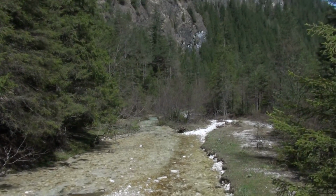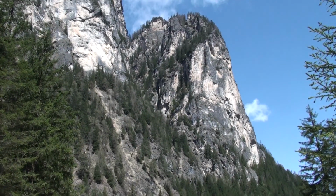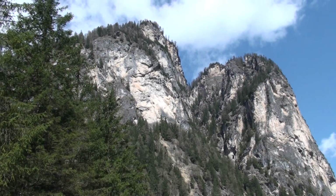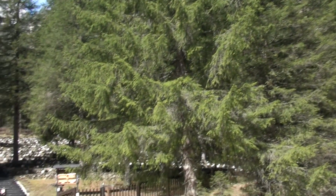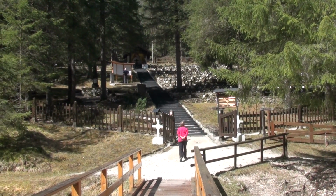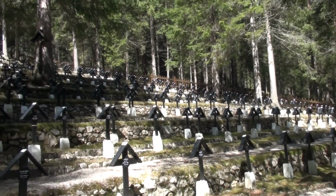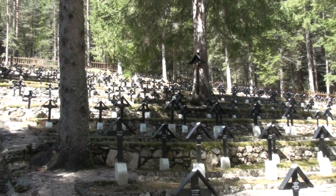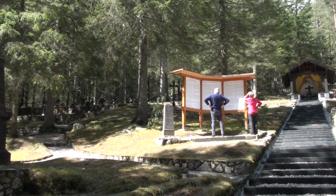I'm going to go up and have a look at a First World War cemetery. I think there's a German one, or an Austrian, depending upon which part you want to think of, I suppose. There's Gretchen ahead of me. I'll go up and have a look to see what's in here. So there's something like about 1,400 crosses here, or not exactly crosses, but memorial to the 1914-18 First World War.